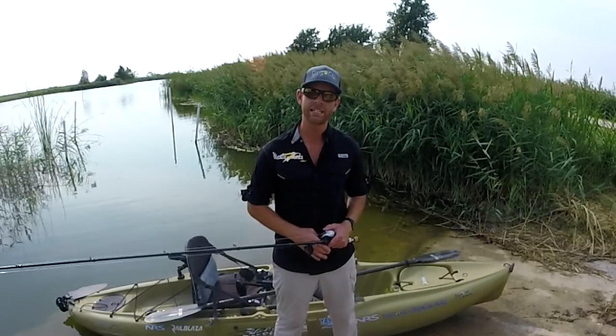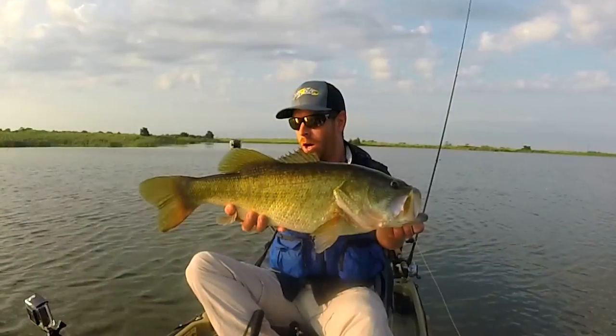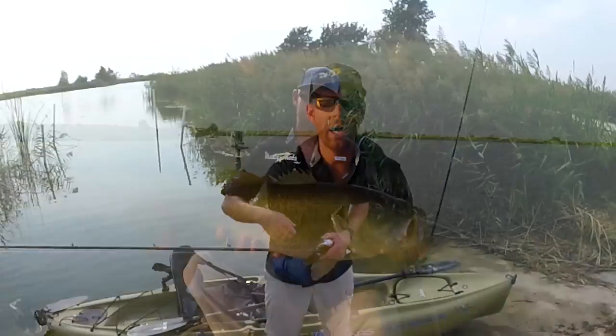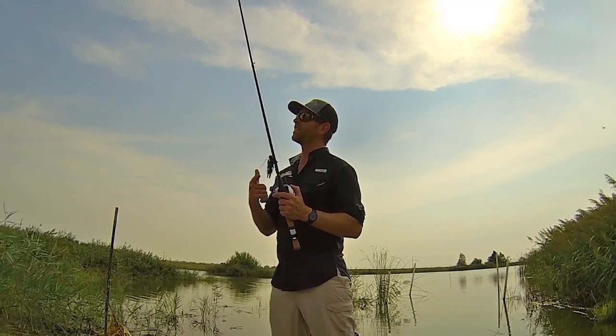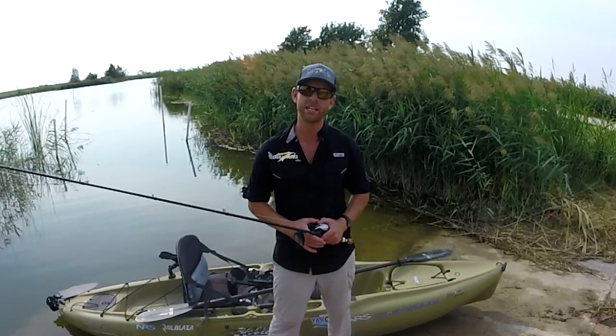Today we're in North Texas and we're on a lake that I've been told is holding some monster bass. So I'm gonna launch the kayak, I'm gonna have a couple buddies in the boat, and we're gonna put these manly rods to the test and see if we can't catch us a few Texas giants.